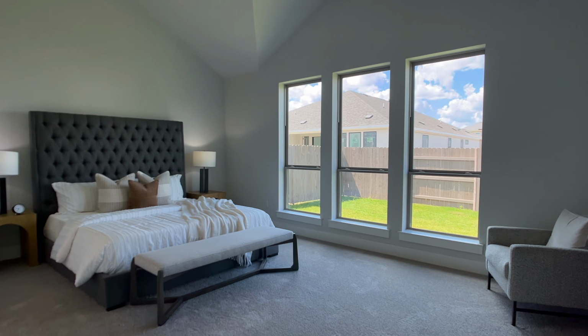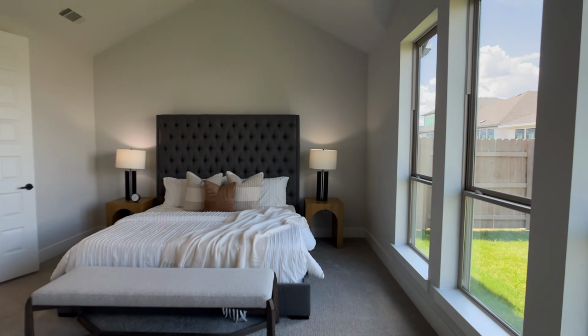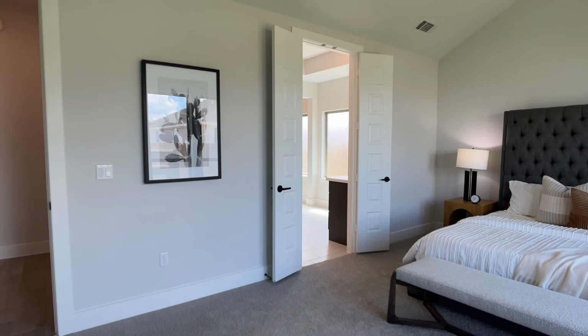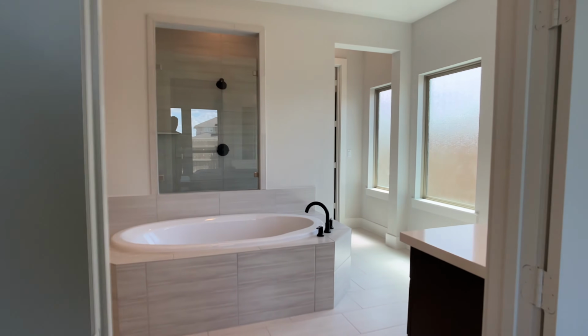Since this house faces south, you're not going to have to worry too much about that sunrise or sunset cooking you alive here in these Texas summers. Let me know down in the comments what you think of this primary bedroom space. I think it definitely has enough for what most people are looking for, but I am definitely interested in hearing what you have to say down in the comments.